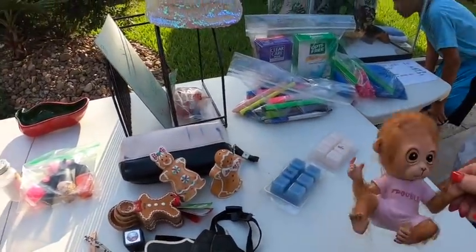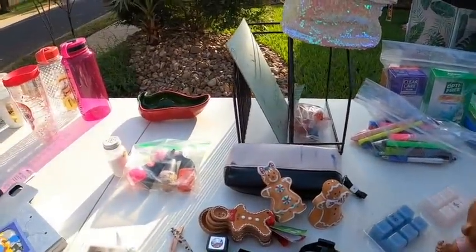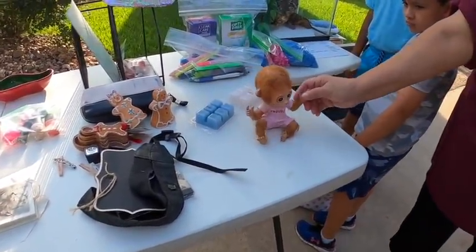Holy moly. Let me see if there's no music. You got to hear about this baby. Mom, that's good. $1. Is there a story behind it? Yes. She loves a monkey. When I got this in the mail, I cried.